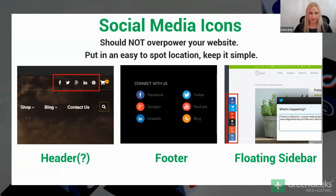So on your website, first of all, location is very important. Header is sitting with a question mark because it's been argued back and forth that you should not be putting your social media in your header unless you don't want people on your website. You worked so hard to get them to your website, and now you're going to get them off your website to your social media. So the best placement would be in the footer and sometimes a floating sidebar, because that way you at least got people to your website, gave them a chance to stay there, and then they connect with you through your social media.